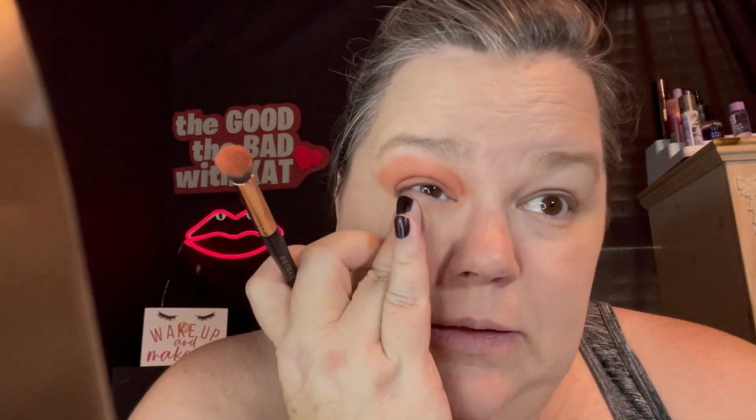Now, the cool thing is you can use this as a blush as well. You can use it as a lipstick. So we're going to go in. Now, here's the thing with these. Once these are dirty, they're dirty because you really can't, they're creams.